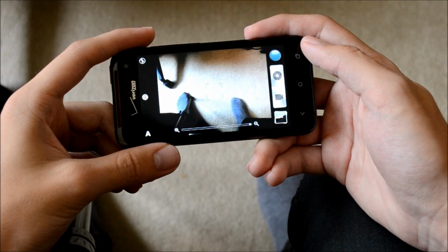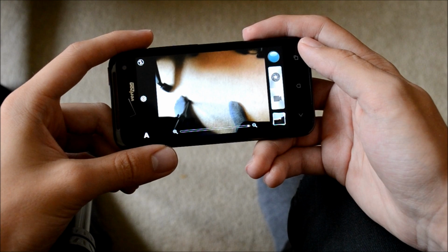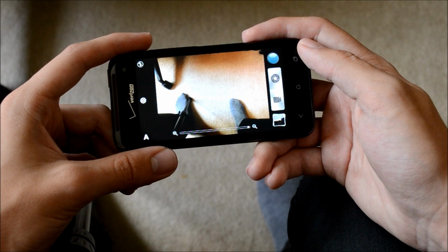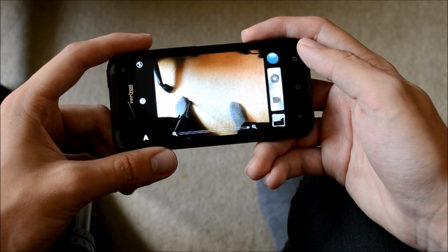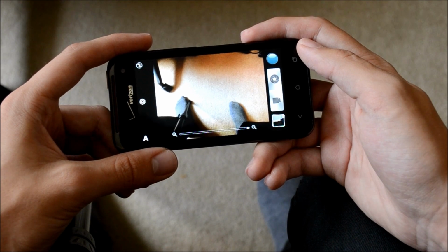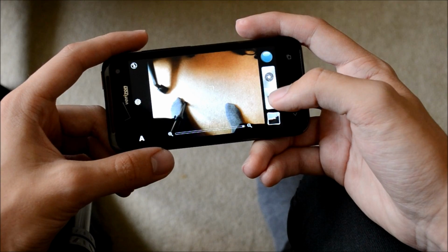One thing I'd like to talk about is focus. As you can tell, you move it ever so slightly and it refocuses constantly. This defeats the purpose of instant shutter because it just wastes all this time focusing again and again. Plus, focus is often inaccurate. I've had times where it just refused to focus on anything that I wanted it to, and it's just kind of a disappointment.